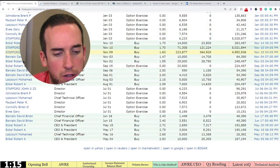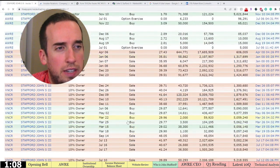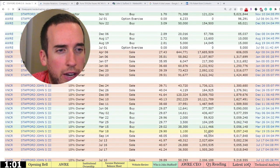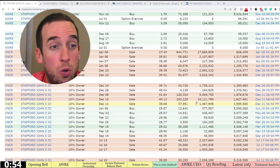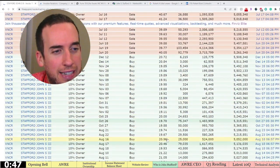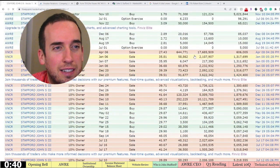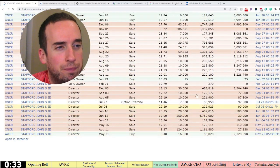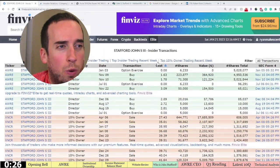So John Stafford. We can see he's pretty active. It looks like he bought a bunch of stock in XNCR. He bought 1.7 million around the $29 range, and he sold so much around the $40 range. Good for him. And then again down here buying in the 19s, 20s, and then selling a lot. Wow, in the 40s. So he seems savvy. He's a savvy trader. That's what I'll say.